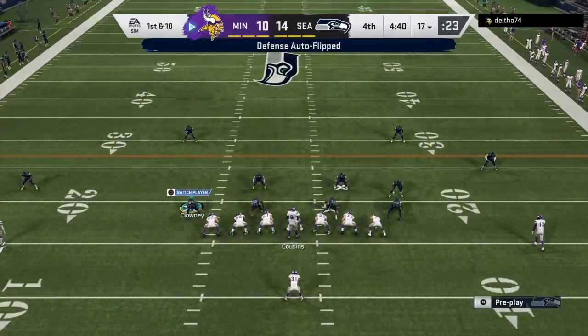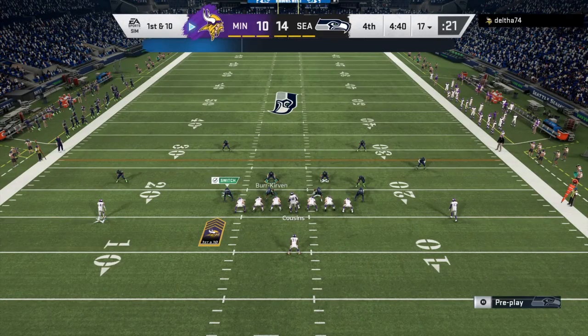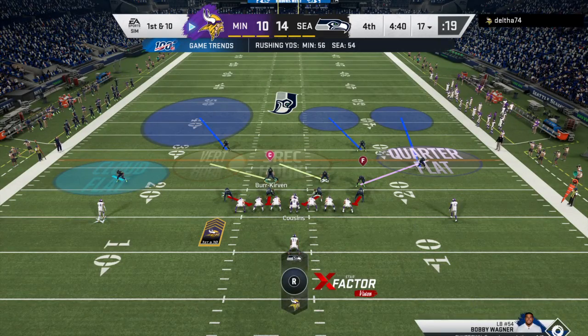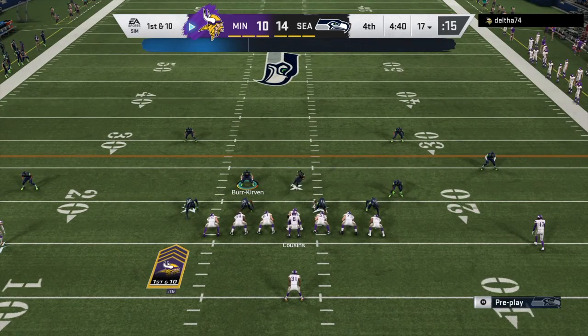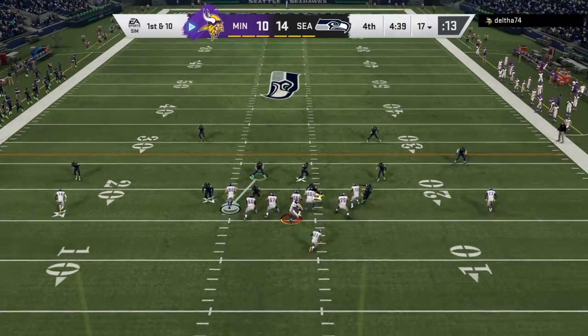Here are the Vikings now to start their next drive. And last time they were very fortunate, this offense. They went for it on 4, turned it over in their own territory, but the other guys held up. They didn't give up any points.